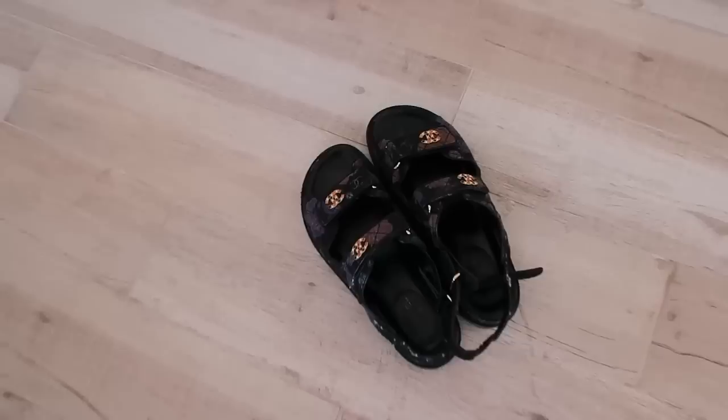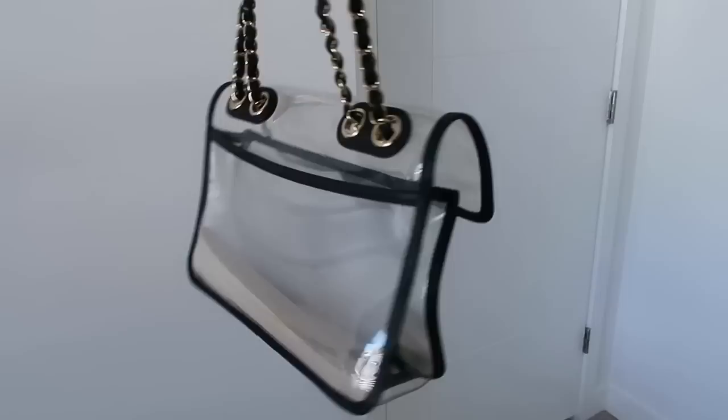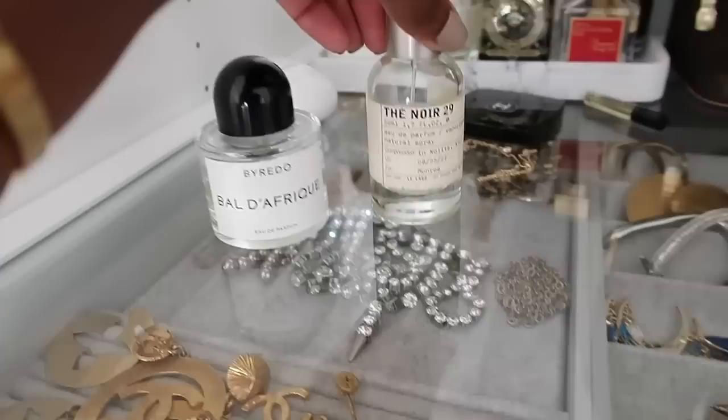And it's beautiful, like lilac. And then I'm gonna go with my Chanel denim flats, the dad sandals that kind of have the same purple in them, and my Chanel bag. So that's gonna be the look. I already put on a fragrance, which is Byredo Bal d'Afrique mixed with Tay Noir 29. And I'll link both of those down below.